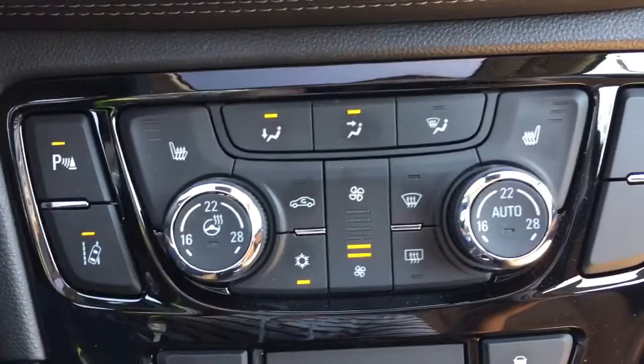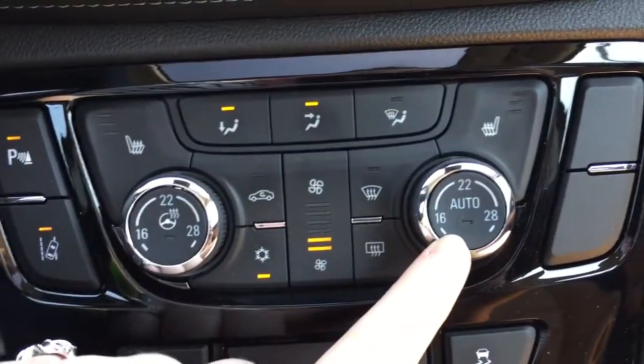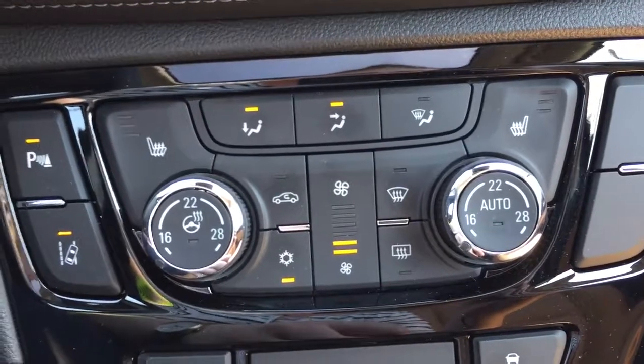So this vehicle is equipped with dual climate zones in the front seat. This dial here will control the driver temperature. This one, the passenger temperature. So you can either set them to the same temperatures or different temperatures. It just makes for a more comfortable drive for both the driver and the passenger.